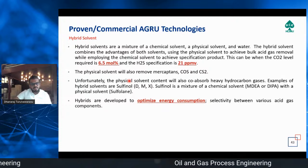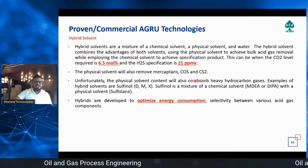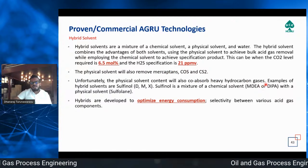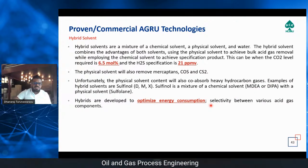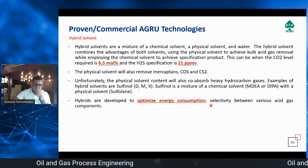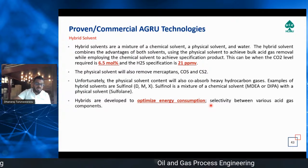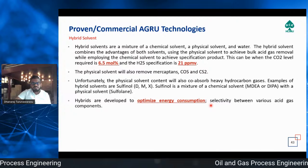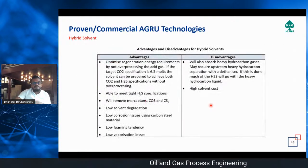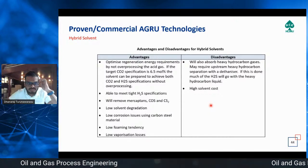Even with a hybrid solvent, this issue still exists, losses of a hydrocarbon. However, it optimizes the energy consumption, because the energy requirement for a chemical solvent is high as compared to a physical solvent system, right? Yeah, so this is done. I've already mentioned this.